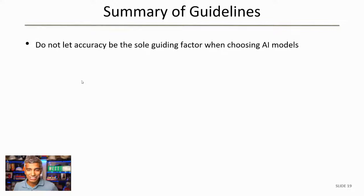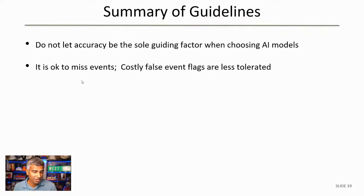So key things are, do not let accuracy be the sole guiding factor when choosing your AI models. It's important, but it can be very misleading. It's okay to miss events. If you're writing an algorithm that is detecting how much a bit has damaged or whether a motor is damaged, it's okay to miss it. But costly false event flags, like saying that the drill bit is fully damaged, will not be tolerated. And if they do trip out because of your software, that'll be the last time your software is run by those people.